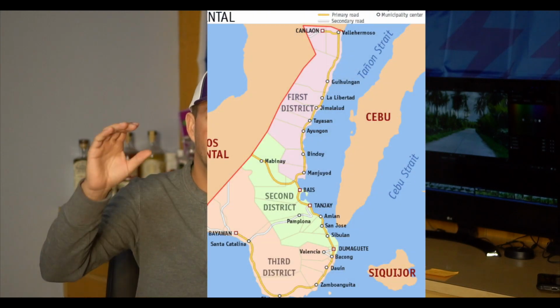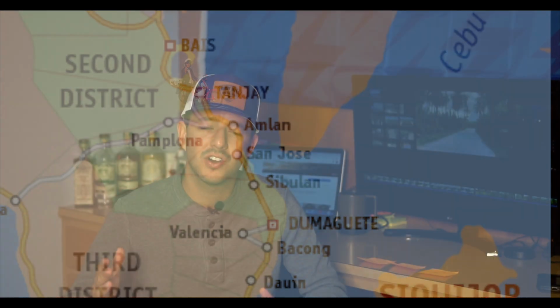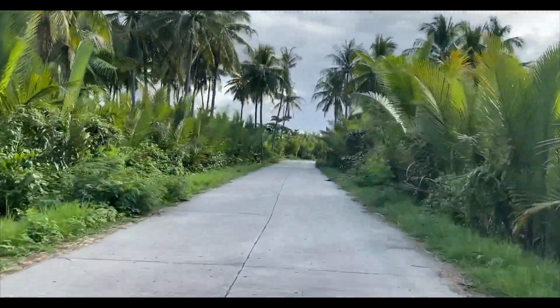I actually live in Dumaguete City, and Tanjay is north of me about an hour, hour and a half. Whenever you go up there, you go right along the National Highway. The National Highway varies from being right on the ocean, like if you fall off the edge of the road, you're in the ocean, to a couple hundred yards off. So the whole way you're just driving next to the ocean.